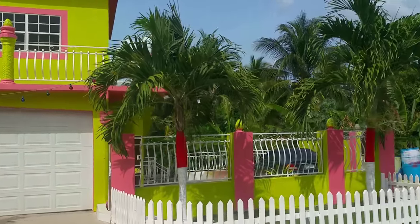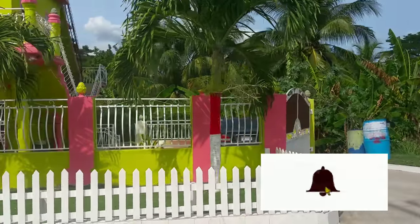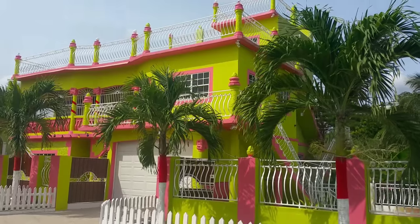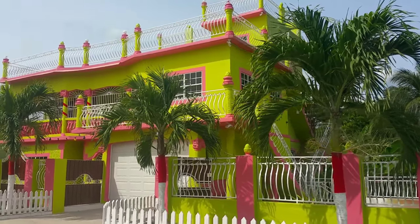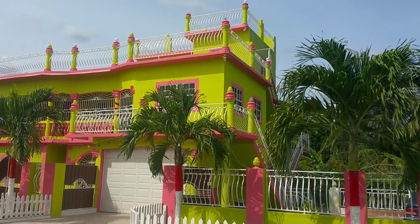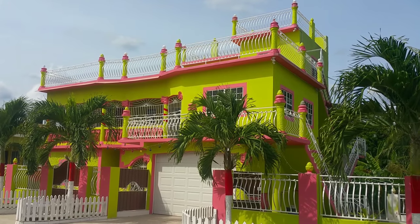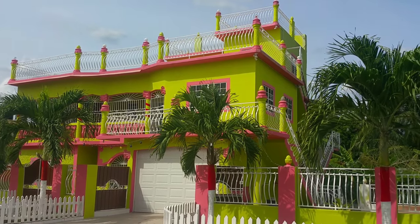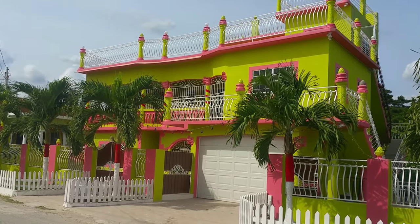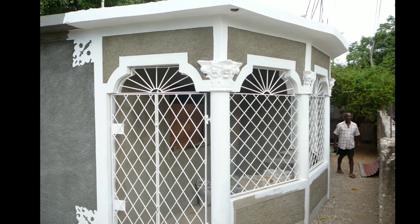So I just picked a couple of houses and am showcasing them in one video. There are many more houses to feature. This is just a few. So this is castle looking, that's what some people say. Then we're moving on to a simple Jamaican house.